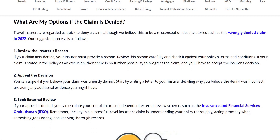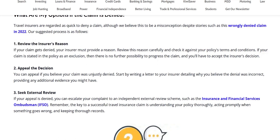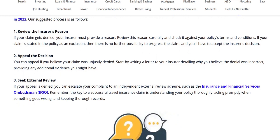So the first thing to do if you have been rejected is please review the decision and read the reason. This reason has to be thoroughly put together. It can't just be like, we're not going to pay. And you need to understand what's caused the claim to be denied and which part of the policy actually denies it. So if that's something which you accept, then that's the end of it. You're not going to get any further money from them or any money at all. But if you don't think that's right and you say, no, this is not fair, the policy says this, you've interpreted it that way, that's not right, then the next step is to appeal the decision.